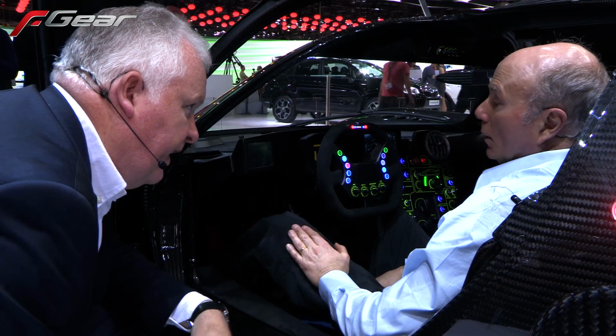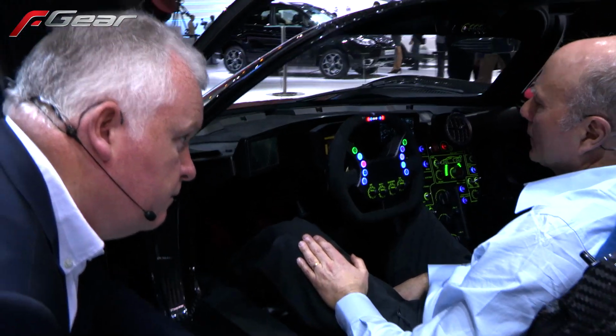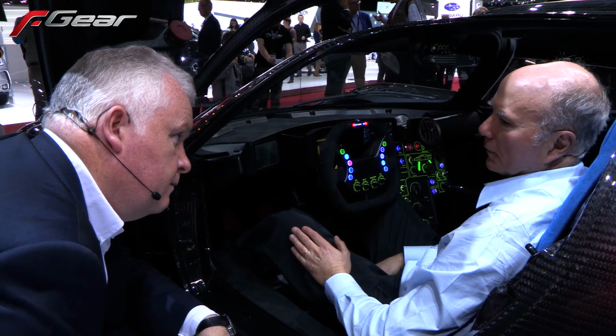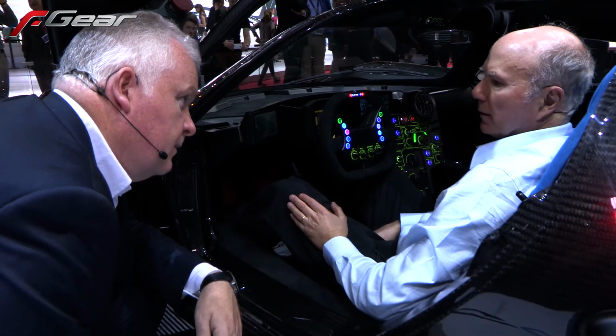So the power on this car, what are we looking at? In the road version, you're looking at a car that'll weigh, with a splash of fuel, about 1,100 kilos. So it's lightweight. From the V6 twin turbo motor, 650 horsepower, 750 newton meters of torque. I frankly think it'll be traction limited.